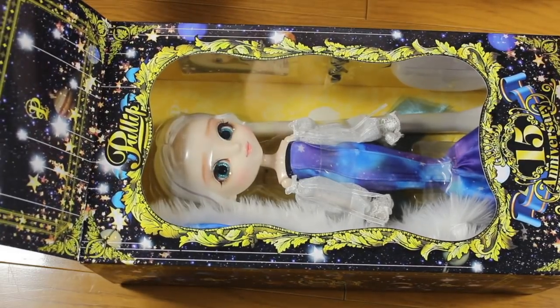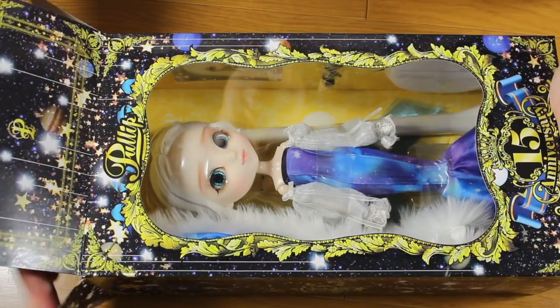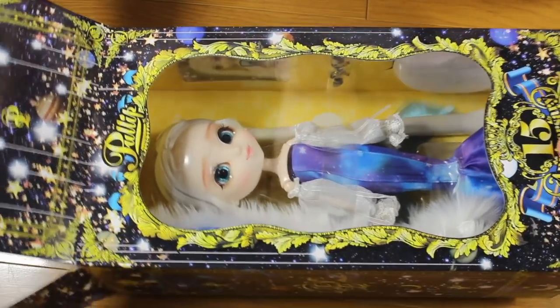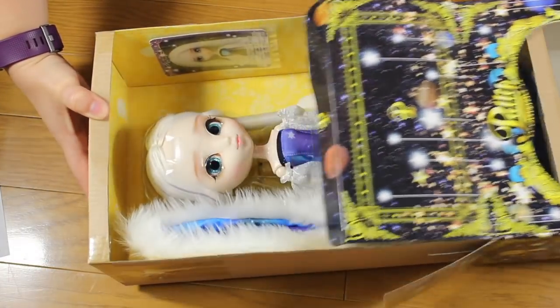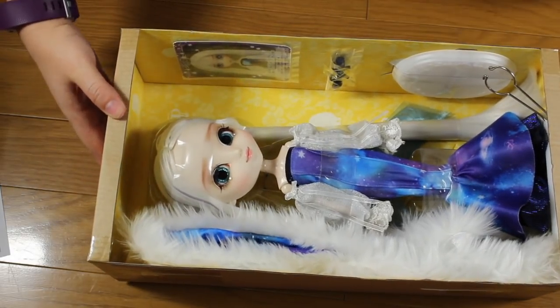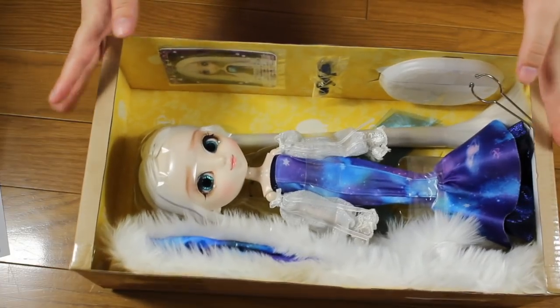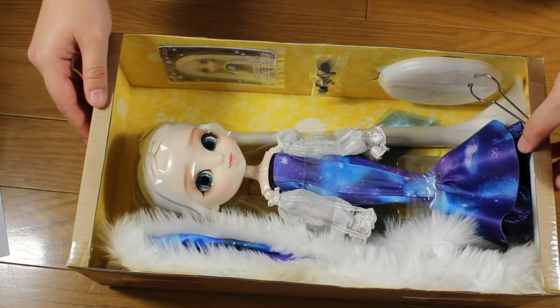Ta-da! So exciting! It's kind of exciting to open a Pullip doll. Maybe more exciting than an Amazon doll, I guess, because they are so, I don't know, big. They're super pretty, and they have these big eyes, like human eyes. It's like they're really looking at you. So it's really exciting.